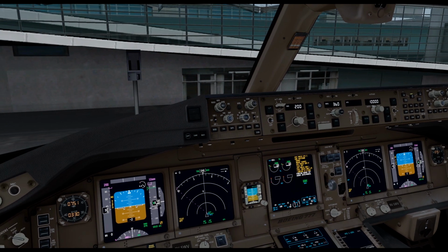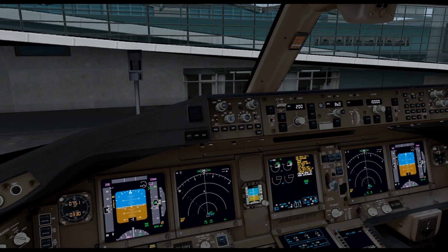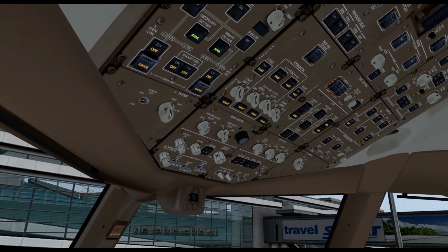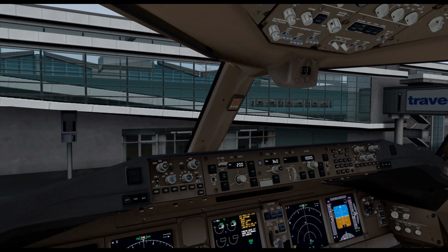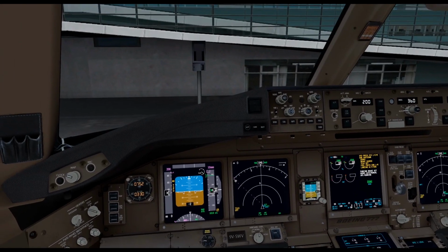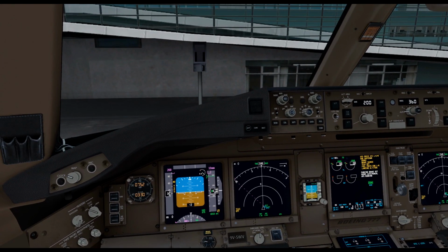Shutdown checklist. Hydraulic panel, set. Fuel pumps, off. Flaps, set. Cut off. Weather radar, off. Shutdown checklist complete. Okay, shutdown checklist complete.